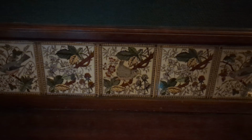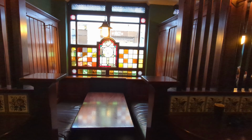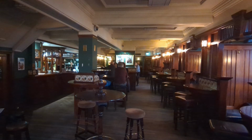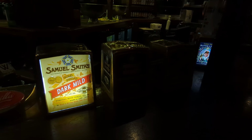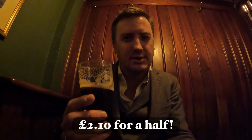There are some tiles around the outer walls as well, and probably the nicest feature are a line of booths, which at least one source I read said were original, but I doubt very much these date back to the late Victorian period or anything like that. As I said, it's a Sam Smith's pub today, has been as long as I've known it at least. It looked as though the old brewery bit was off, but perhaps I was looking at the wrong hand pumps there, so I instead went for some of their dark mild, which I think is a keg beer rather than a cask beer, but it's pretty pleasant actually, and almost certainly this is going to be the cheapest beer of the day at just over £2.